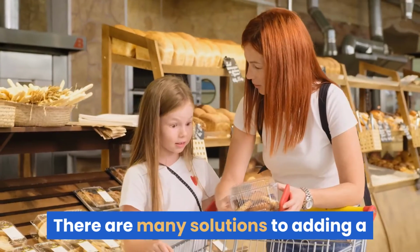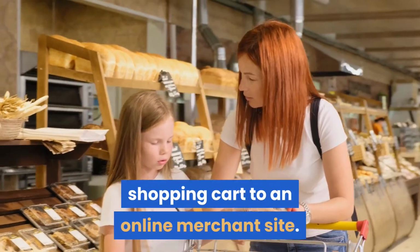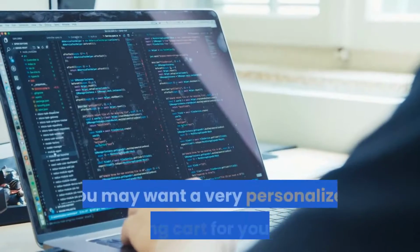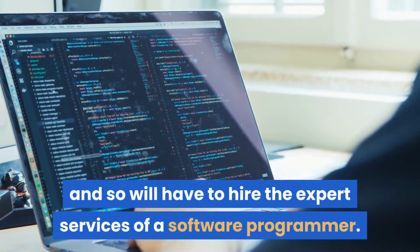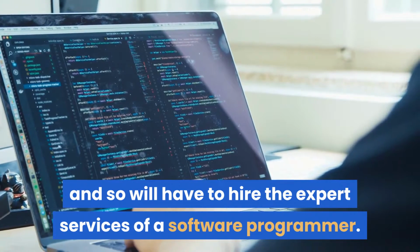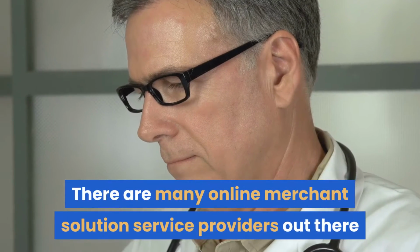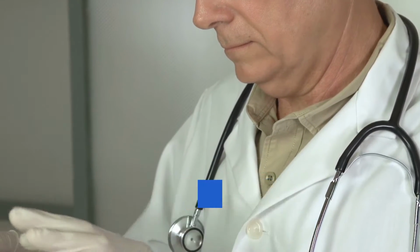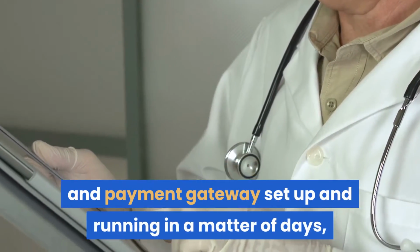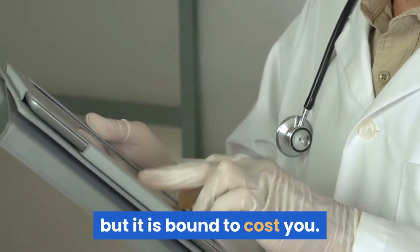There are many solutions to adding a shopping cart to an online merchant site. You may want a very personalized shopping cart for your portal, and so will have to hire the expert services of a software programmer. There are many online merchant solution service providers out there and can have your shopping cart software and payment gateway set up and running in a matter of days, but it is bound to cost you.